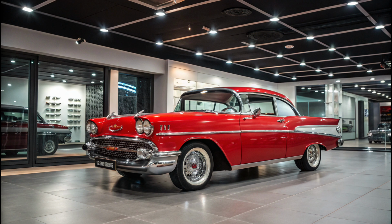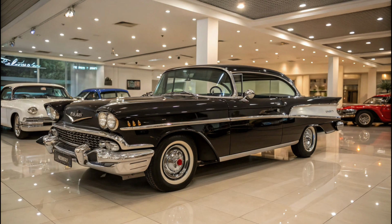Now, let's talk about who this car is really for. This isn't a car for everyone. It's a car for people who miss the era of style for the sake of style. For those who grew up around steel bumpers and bench seats but also embrace where cars are headed. It's a love letter to American car culture, but not a museum piece. It's alive, it's fast, and it's got real personality.